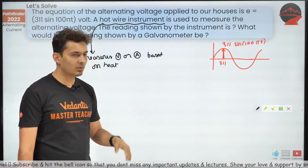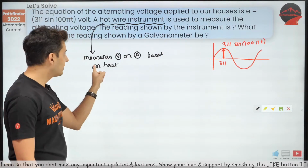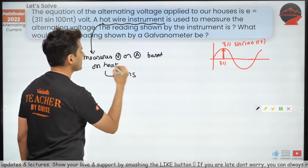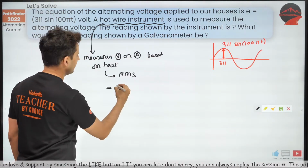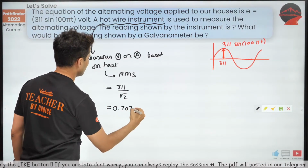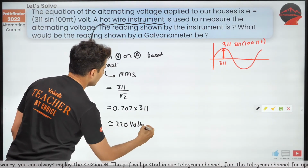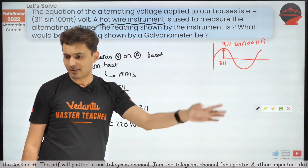Archana is saying 219. Let's come to that. It is the RMS. So a hot wire instrument, which is based on the heat developed and measures either voltage or current, always measures the RMS value. If you know this theory, that's it. You now know what to do next. So it is maximum, which is 311 divided by root 2. So just multiply this 0.707 into 311. Approximately it will come out very close to 220 volts. Maybe it might be 219 point something, but yes, 220 volts is roughly the answer.